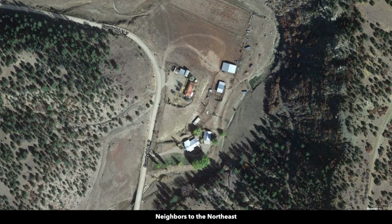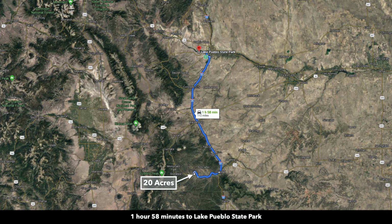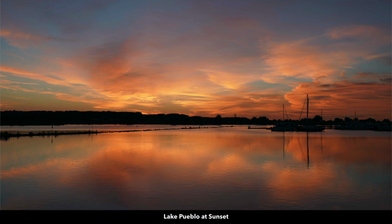Earlier we pointed out how Highway 12 intersected with Interstate 25 at Trinidad and then went north and took you to Pueblo. Pueblo is about an hour and 50 minutes from the property. Pueblo has a population around 110,000. You'll find many of the big box retail stores in Pueblo. Just west of Pueblo you have the Lake Pueblo State Park. Lake Pueblo is about 4,600 surface acres and has about 60 miles of shoreline.